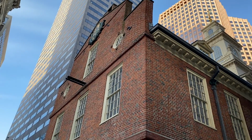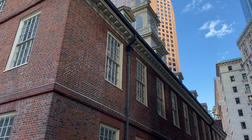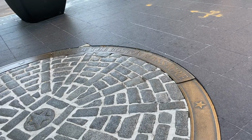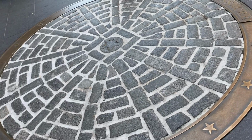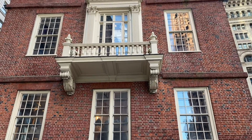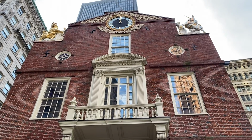This is the old Massachusetts State House. So this is the site of the Boston Massacre, which is right behind the rear of the old State House.